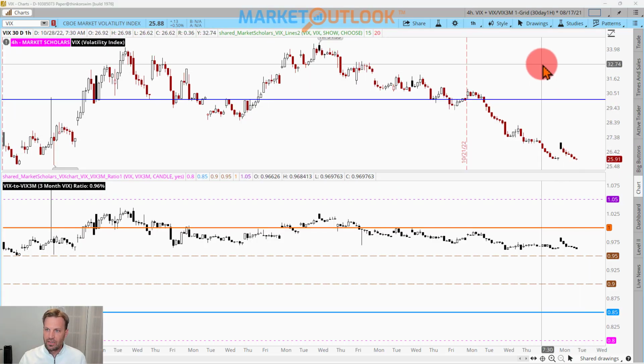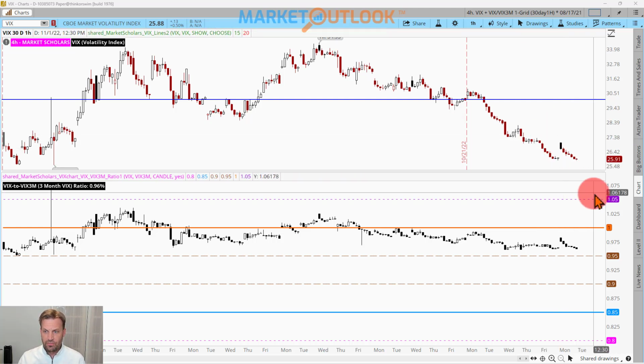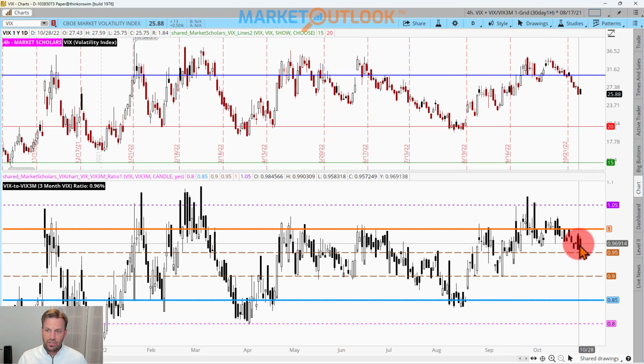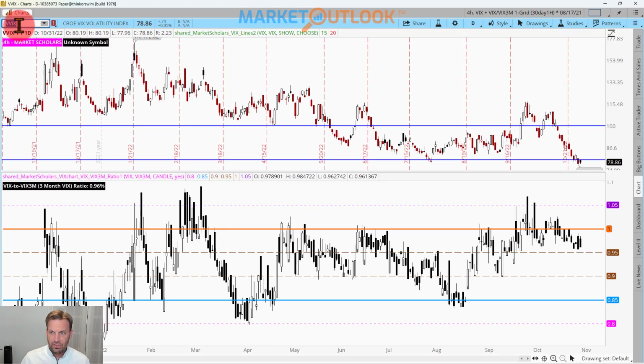Now let's take a look at the VIX. The VIX started off bullish, as it always does on Mondays. Filled in the gap, finished down again below 26. So a bearish drop on the VIX, still up at 96 percentile. And again, it's the VVIX that's the big concern.